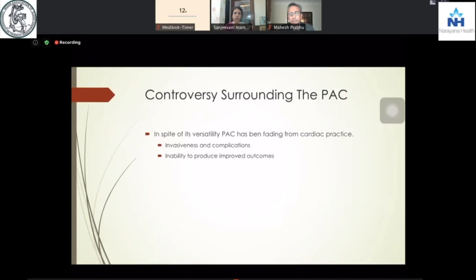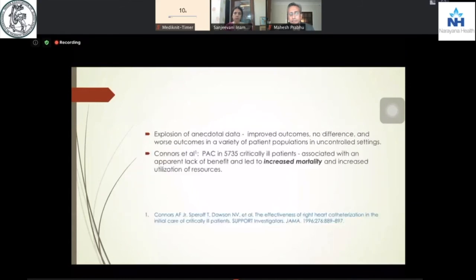So if you look at the literature, probably there was no other diagnostic tool subjected to so much scrutiny as the pulmonary artery catheter. There is a lot of data which tells you about improved outcomes, no difference, and worse outcomes in a variety of settings. The first negative study probably was by Connors et al., who showed in the SUPPORT trial that the use of pulmonary artery catheter actually led to increased mortality.